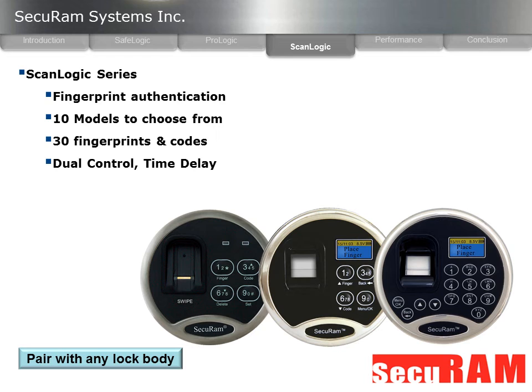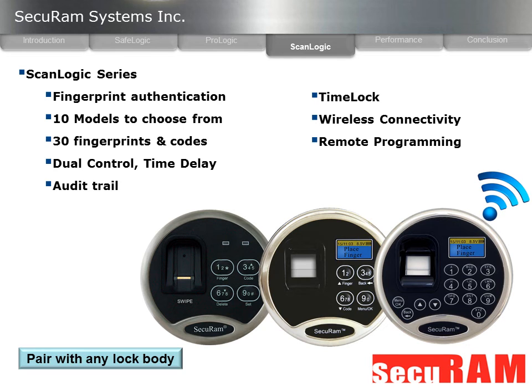These have all of the same features that we saw in the ProLogic series. Dual control, time delay, audit trail, time lock, wireless connectivity, remote programming, network connectivity, and they control up to 4 locks, so you can have a multiple lock system for outer, inner doors, various compartments, dual door systems, and so on.